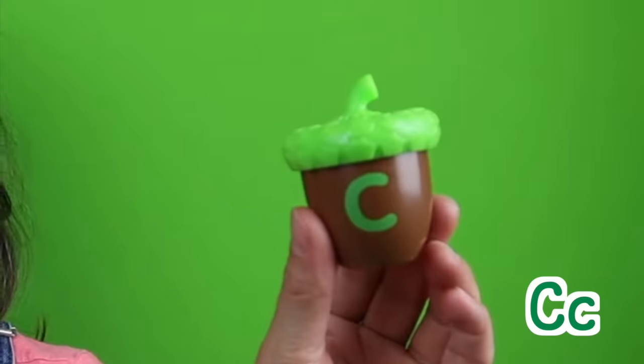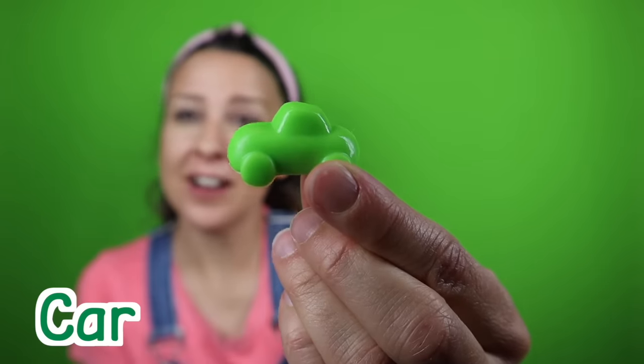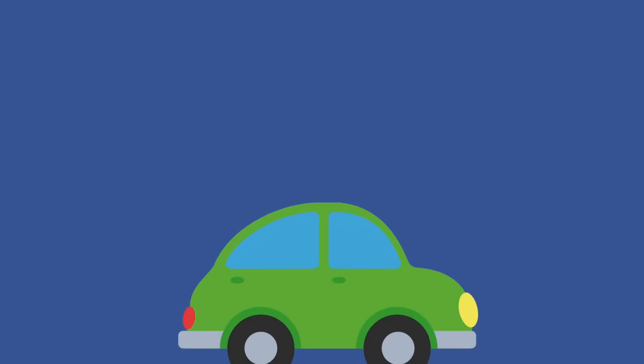This is so exciting. This acorn has a C on it. Say the magic word. Open. Wow! It's a little green car. Beep, beep, vroom, vroom, driving away. A little green car. Beep, beep, here comes another car.